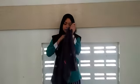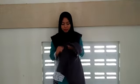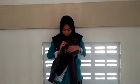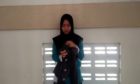All you need is please prepare a jacket or sweater or shirt. Nah, that has a big button ya, yang punya kancing besar. Seperti ini, ya, like this.